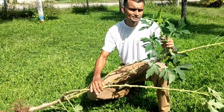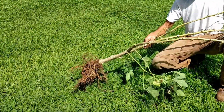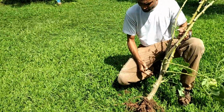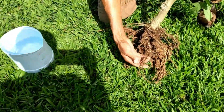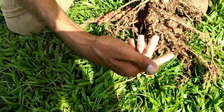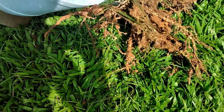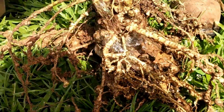Okay, I just uprooted this okra tree from my backyard, but I didn't get too much of a good bearing from the tree. When I checked carefully, I noticed that there are some knots in the root system, and it looked like that of nematodes. Look at them carefully. I'm just going to wash it out here so you can have a better look at it.